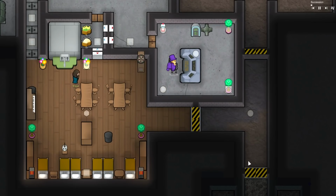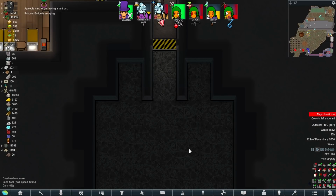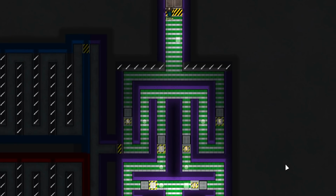Do it for Brexava? What was her name? Prisoner Endu is escaping. Off he goes into the first very empty but very foreboding room. Dark and full of bones. God, that'd be horrifying. I think I'll probably just go back to the prison. Okay, here he goes into the turret room. Let's see if this works as anticipated.